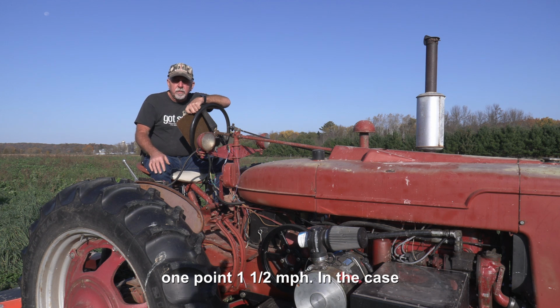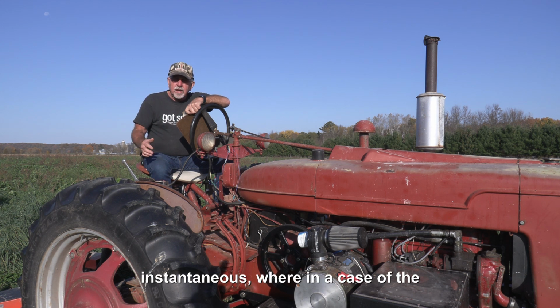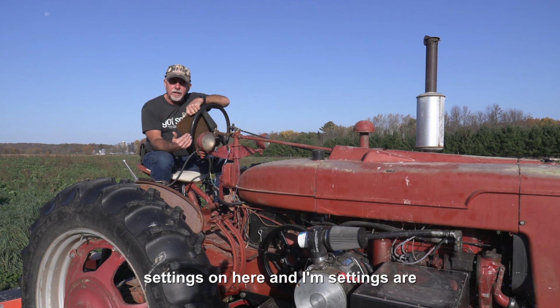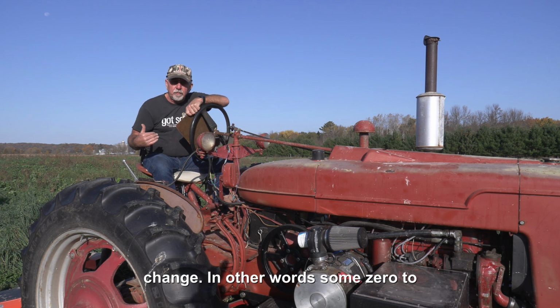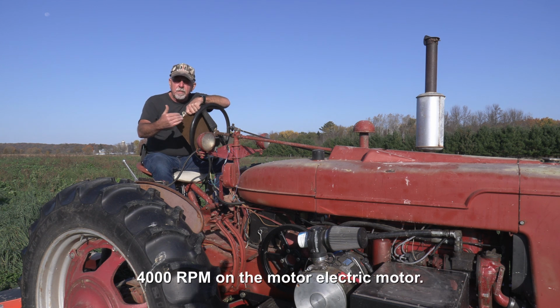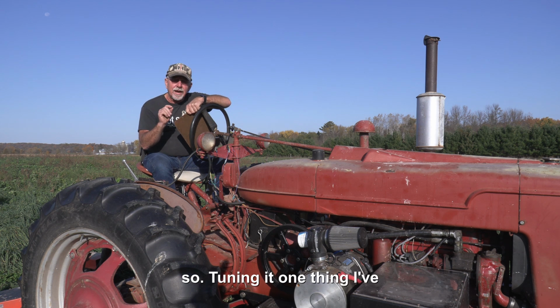1.5 miles per hour, in the case of the clutch, I'm there almost instantaneously. Where in the case of the electric, it has to do with my settings. I have a multitude of settings on here, and those settings are utilized to generate the rate of change. In other words, 0 to the rated, in this case 4,000 RPM on the electric motor. That is kind of a critical thing. So tuning it.